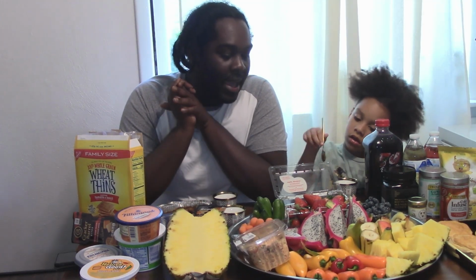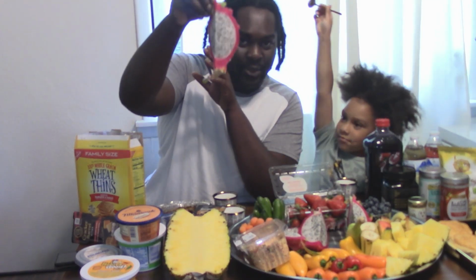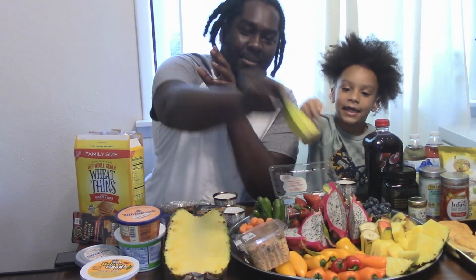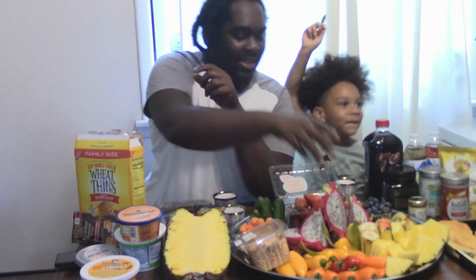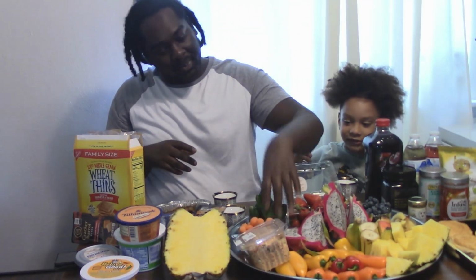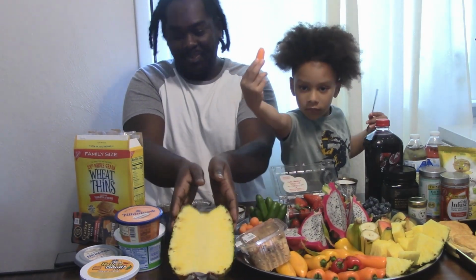We also have some white dragon fruits. We have bananas. We also have baby cucumbers. Yes, we do. Carrots. Pineapple.